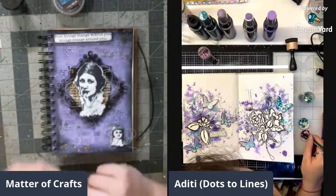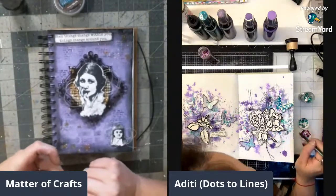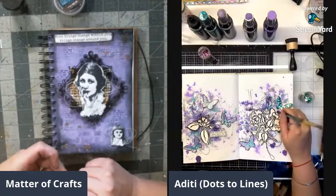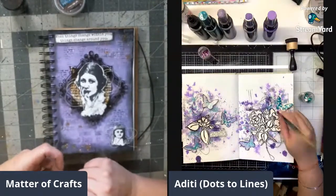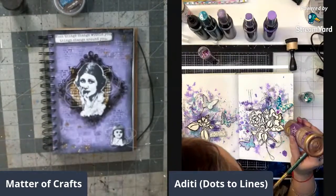I am curious to see what the next ladies are going to do. If they're working with the same products, that's going to be super cool too. I can't wait to see.